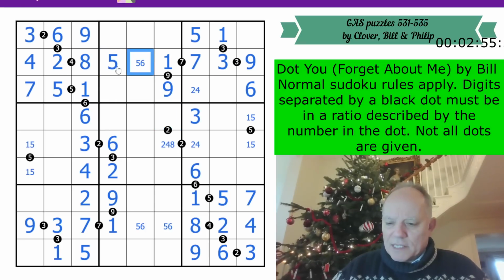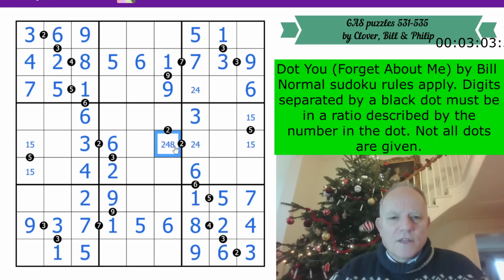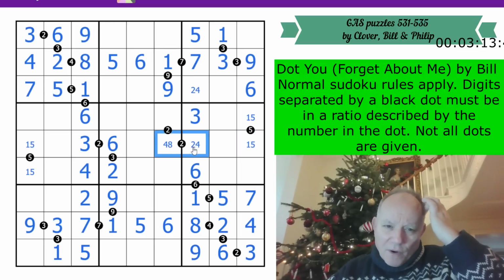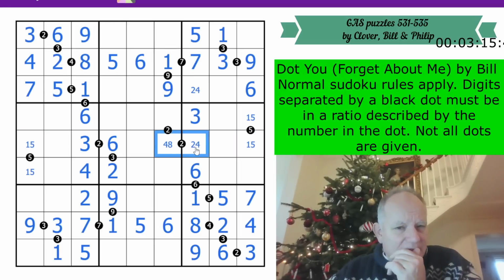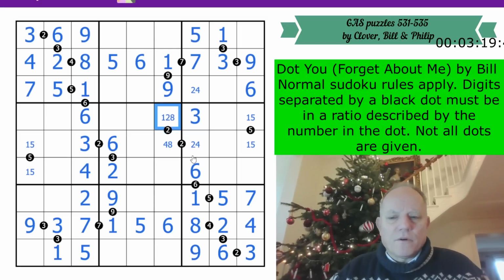Okay, the 6 is giving me the 5, 6 pairs. 9, 6. This can't be a 2 because it's in the box. Well, we've got a 1, 5 pair across the middle. I think one of these is definitely a 4 now, but that's not telling me everything. That could still be 2, 4, or 8, I reckon. Can't type them, but I know what they are.